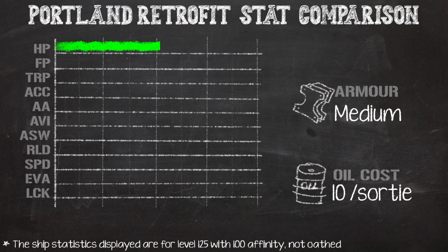Her HP pool is very good, setting her in the 81st percentile at the 19th position for her hull type. Her firepower however is on the low side, in the 30th percentile only, but with some gear, her damage can be fairly decent. Like all Union cruisers, Portland does not have any torpedoes. Her accuracy is still below the median point for her hull type, positioning her in the 42nd percentile. But that can be alleviated with some gear if you choose to do so.